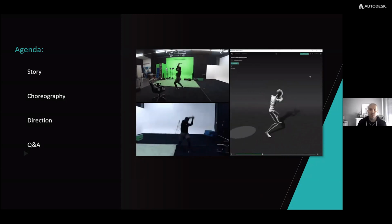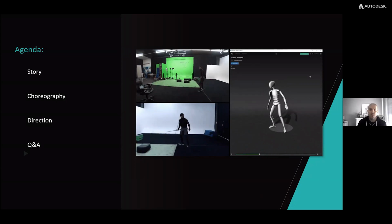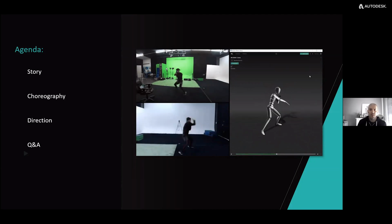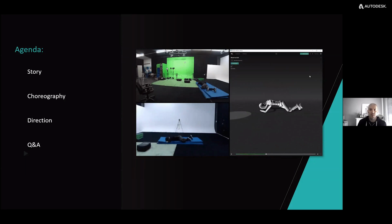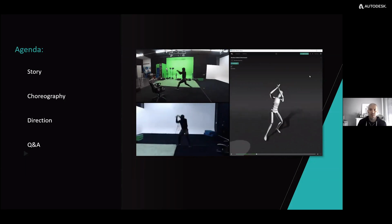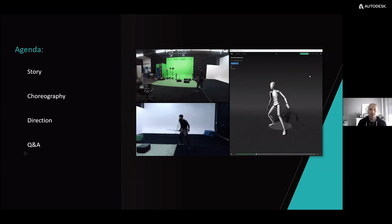As you can see, this is our agenda today. This GIF on the right is a sneak peek of actually capturing the data for the motion library launch with Maya 2020.1. So I teamed up with these guys quite early, and we went through a lot of the process that we're going to talk about. And it was an awesome experience. So we'd like to walk you guys through that.